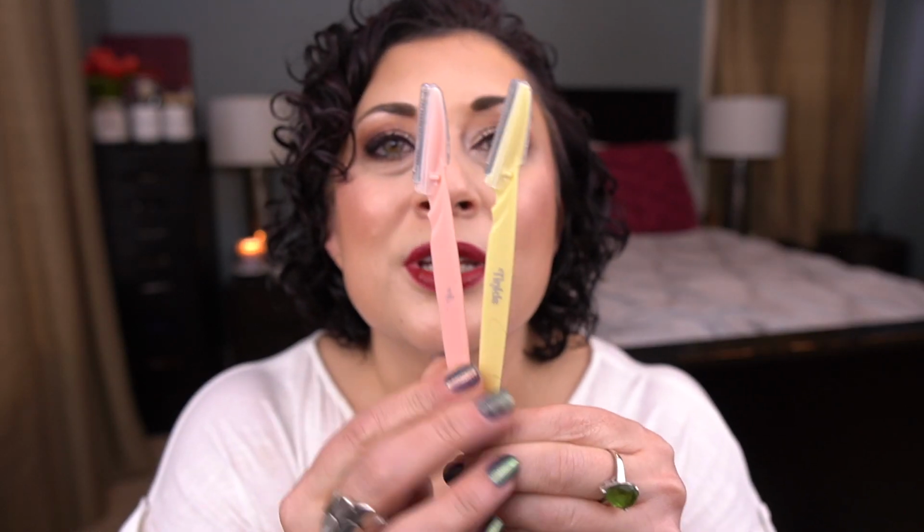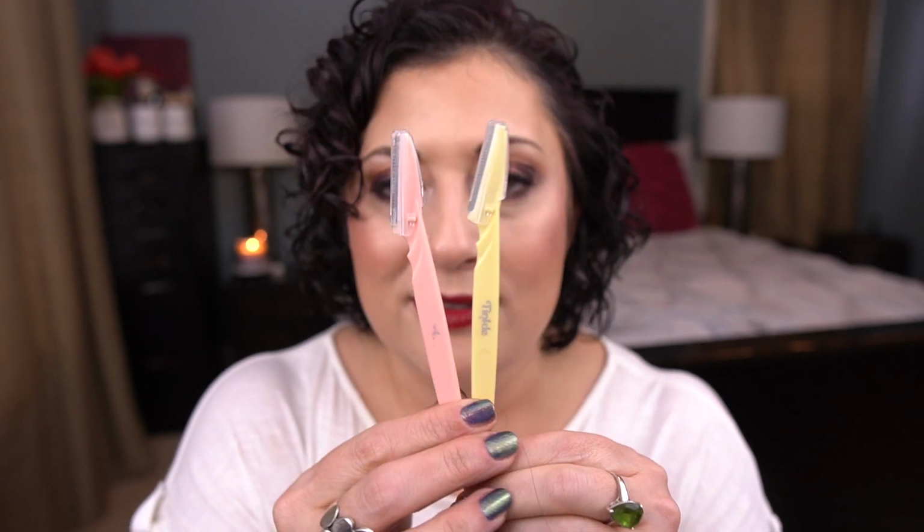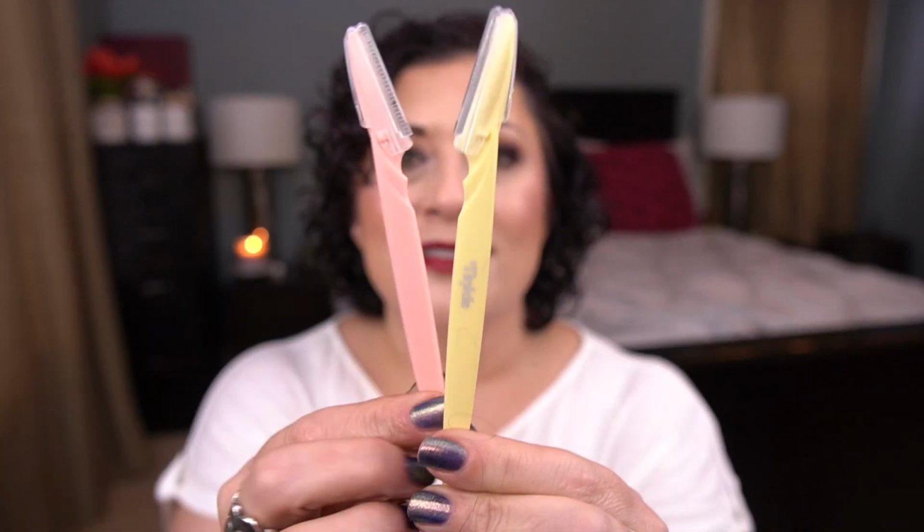And the last 2 items I have are 2 Tinkle razors to shave my face. So I got through 2 of these this month. I think one of them was in my travel bag. Anyway, that is everything for my empties, right? I got through everything. Yay. So I will have a Black Friday haul coming up.